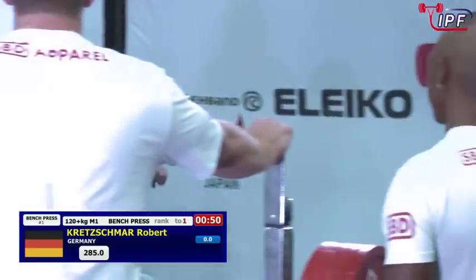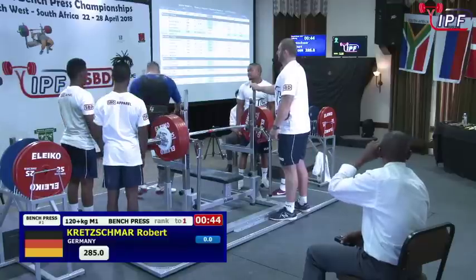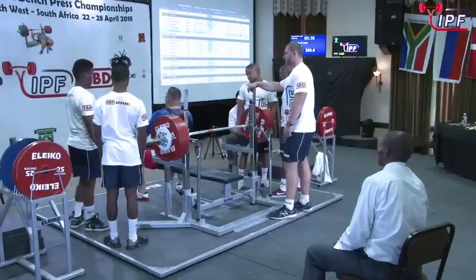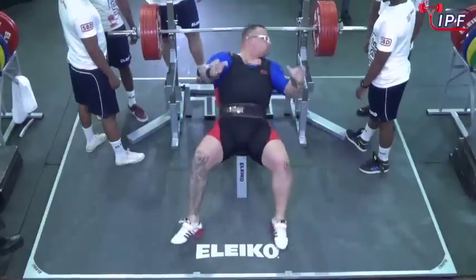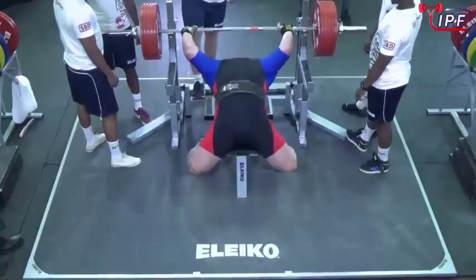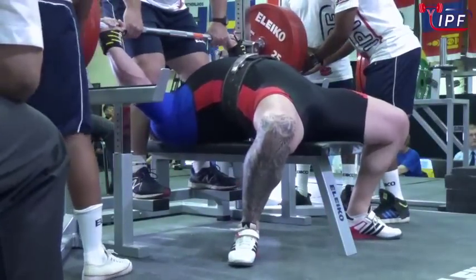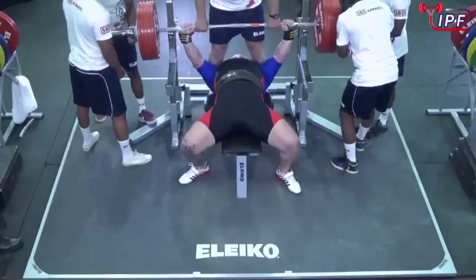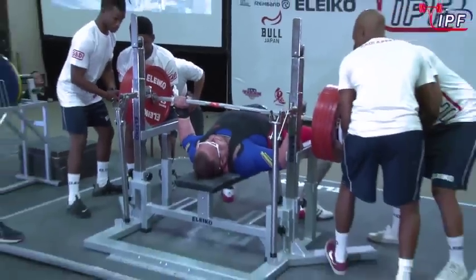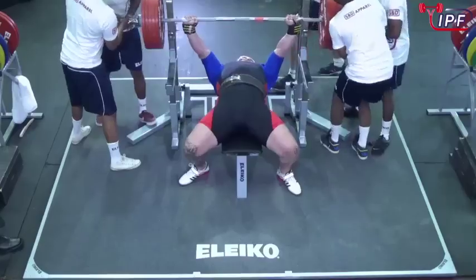Okay, Robert Kretschmar coming out for 285. One of 5 lifters in this class. You know you're at the sharp end of lifting when 285 gets you 3rd place, provisional. But this will move him up to the top of his group until the next lifter comes out. That's lovely. He's kept his chest nice and high, kept his position, and that's got him a good press. Very nice.